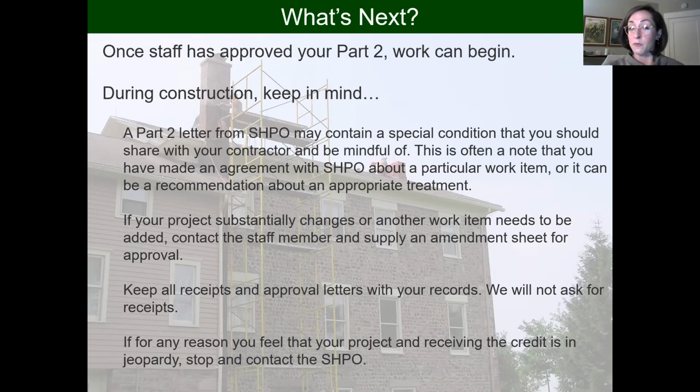Once we review and approve parts 1 and 2 of your application, we will issue a formal letter that basically says, thank you for your application. You may go ahead and start your project. Sometimes these letters will have conditions in them, things that you and your contractor should be aware of or mindful of. It can specify that we would prefer something be done in a certain way in order to qualify for the program. This will be where I might reference some technical advice that will help with the project that you're doing.